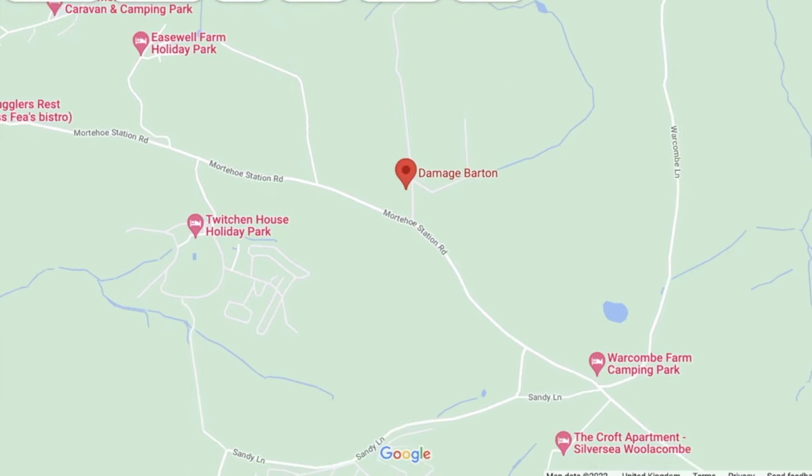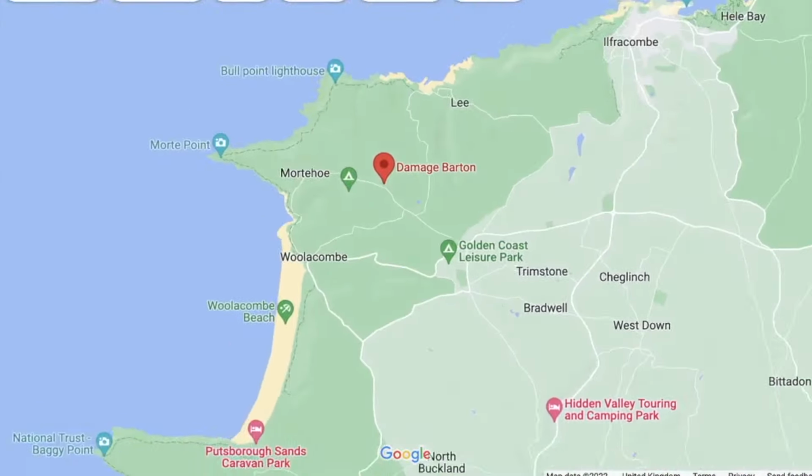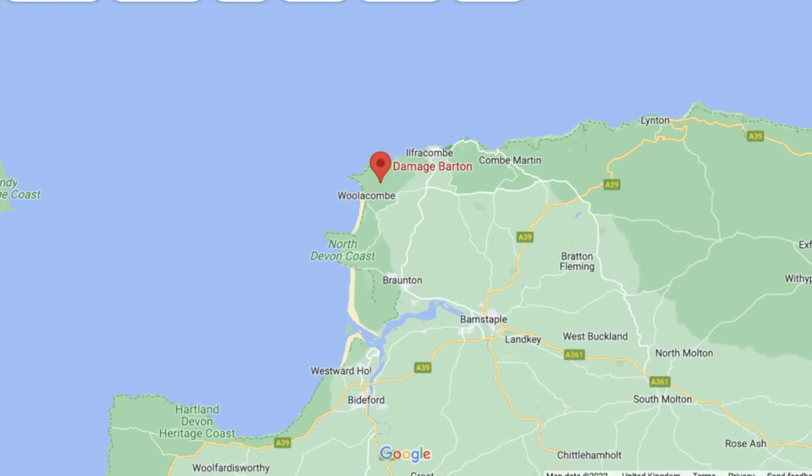And then also, Damage Barton, a Caravan Club site in Devon, near Woolacombe Bay. And it's a short walk down to Woolacombe, and that is a spectacular beach. Very long, very wide, and it's just an amazing beach. So I think that's it.